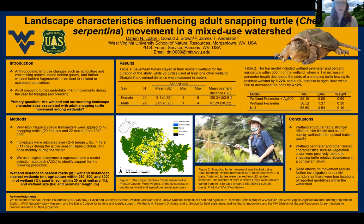We defined a resident wetland as the site in which we captured each turtle. We digitized resident wetland proximity to nearest roads, as well as nearest wetlands, the quantity or percentage of agriculture within various buffer sizes, 250, 500, and 1,000 meters, average percent sand and soil within 30 meters of each wetland, and wetland size parameters, including surface area in hectares and perimeter length in meters.